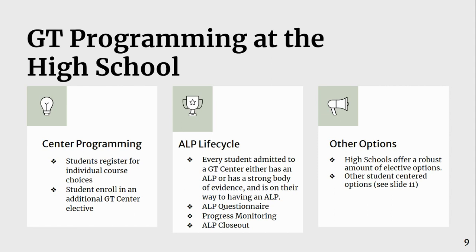The ALP life cycle, as Shauna already talked about with middle school, is again student driven, and students at this level will choose their own goals. So just like the middle school students, high school students at all high schools, whether center or non-center, will complete an initial questionnaire where they set their goals, progress monitoring in January or February, and then an ALP closeout in the spring. And I will show you what that looks like in just a second.